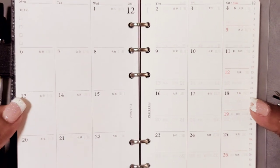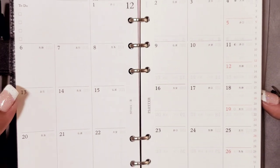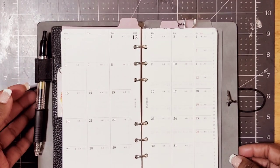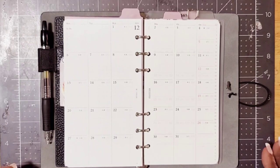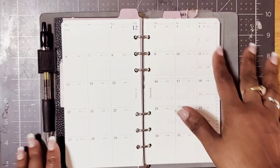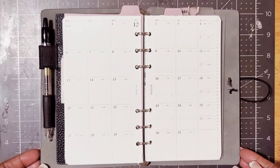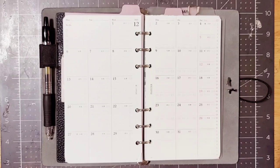And you can't tell with this lighting in here in my room, but it is small grid boxes. Very small, very light. And what makes that nice with it being very light print is that you could either use them or ignore them. Okay. Saturday and Sunday is shared. Now that's not my favorite, but for a monthly layout, that's fine. I generally don't have for myself a lot that I have to write down appointment wise on the weekends. So for me, that's okay. For others, you might not like that.